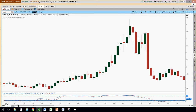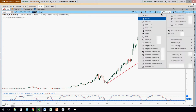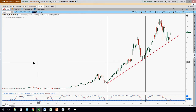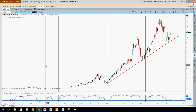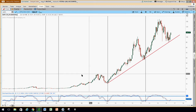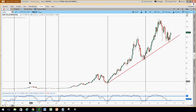Let me zoom out just a second. What I want to do is add on one simple indicator, and that is the stochastic. All I want you to do is pay attention to every time Apple's stochastic on the monthly chart was at that bottom and beginning to go higher. Just those areas where it was at the bottom and ready to go higher. We have 1, 2, 3, 4, 5 cases in the past where it was at the bottom of the stochastic and ready to go higher.